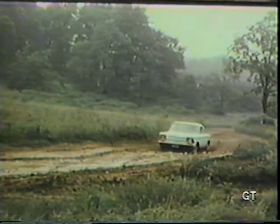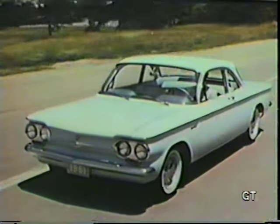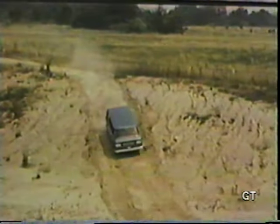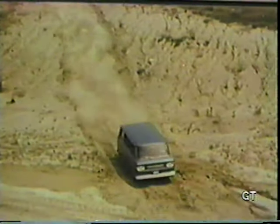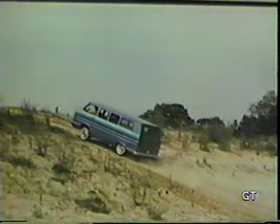In the all-weather, all-roads, all-places kind of driving that you do. All that a car should be, all that you ever hoped for, you get in the reliable 1961 Chevrolets. The cars and trucks that can stand the gas.